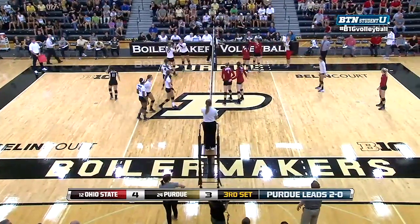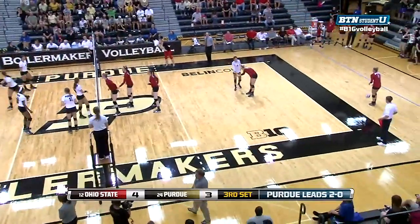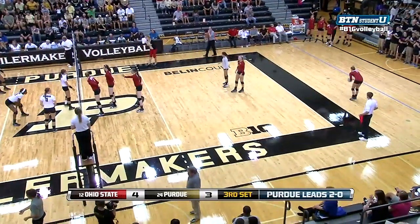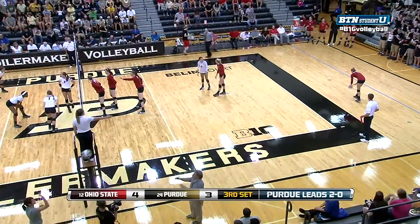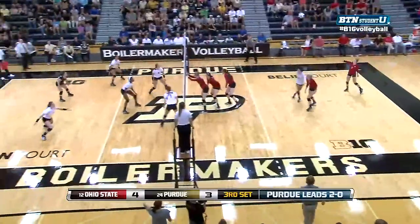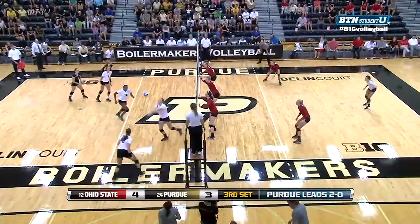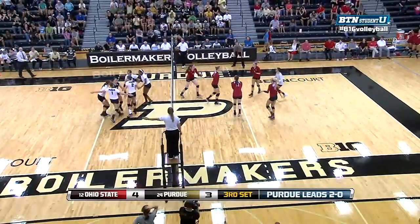So Purdue normally in their substitution have a couple defensive specialist players on the floor. That time, Kat Rabarczyk, the right side outside on the floor after the serve, didn't have a defensive specialist in there, so ball drops in front. Short serve. You know, out of system for Purdue.